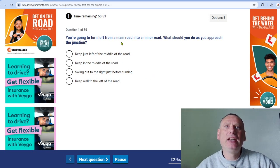You're going to turn left from a main road into a minor road. What should you do as you approach the junction? Keep just left of the middle of the road, keep in the middle of the road, swing out to the right just before turning, or keep well to the left of the road. The answer is keep well to the left of the road.